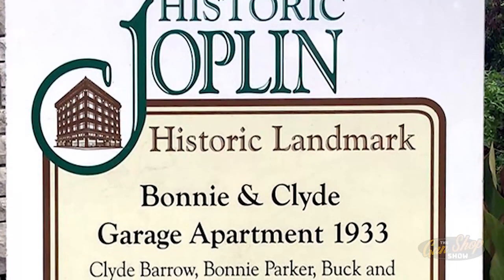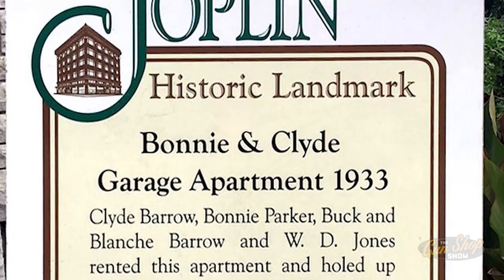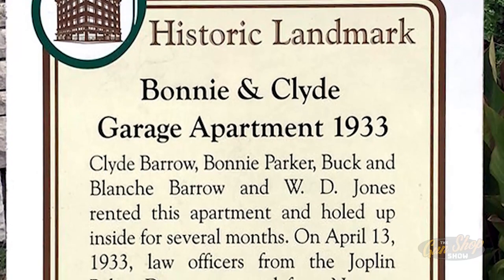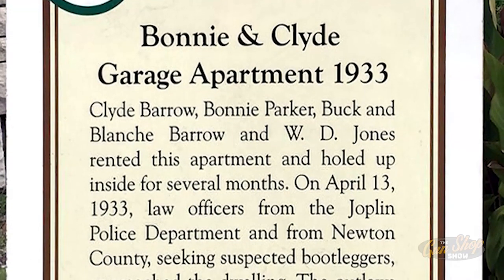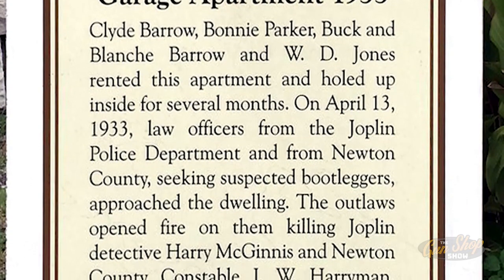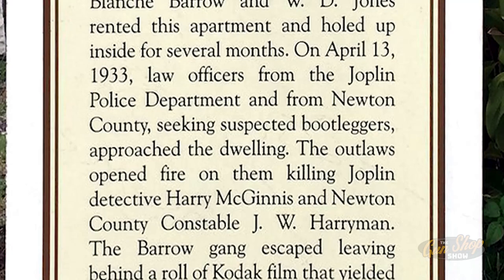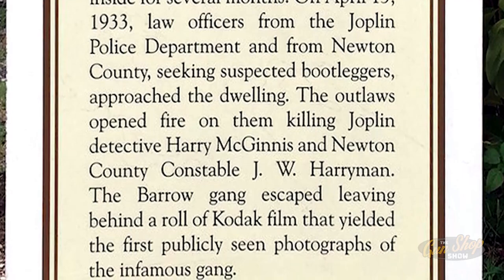Here we are at the Bonnie and Clyde garage apartment where they hid out. Clyde Barrow, Bonnie Parker, Buck and Blanche Barrow, and W.D. Jones rented this apartment and holed up inside for several months. On April 13, 1933, law officers from Joplin Police Department and Newton County, seeking suspected bootleggers, approached the dwelling. The outlaws opened fire on them, killing Joplin Detective Harry McGinnis and Newton County Constable J.W. Harriman. The Barrow gang escaped, leaving behind a roll of Kodak film that yielded the first publicly seen photographs of the infamous gang.